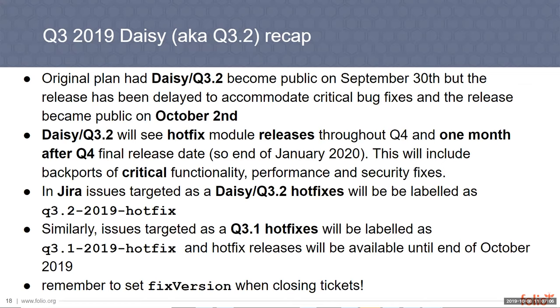So that was this mid-quarter release made for DAISY that's being actually used in production by some early implementers. The current plan is to continue releasing patches until the end of October, and stop doing that as soon as the implementers manage to upgrade to 3.2. I think that's it.